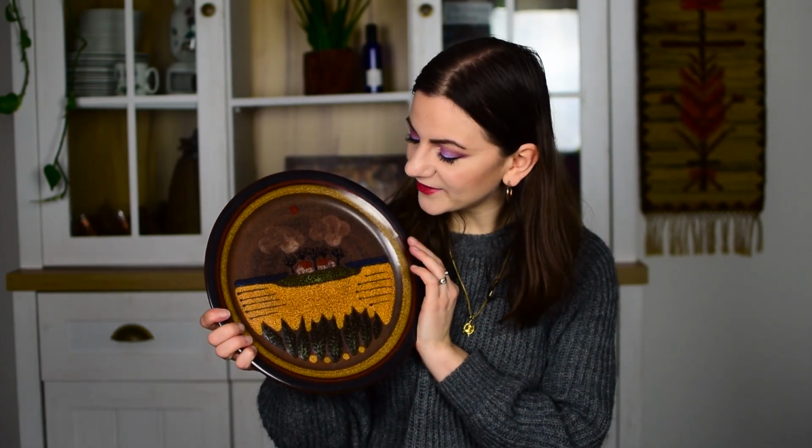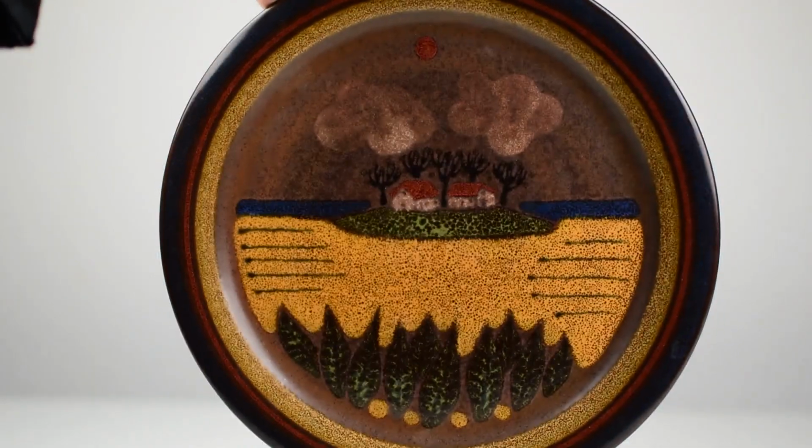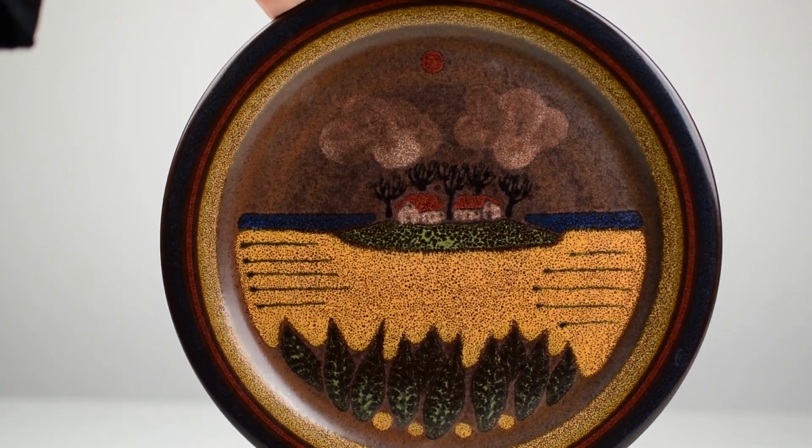And I really like this. It's this kind of farmhouse, the field, and trees, and then the sky, but it's all really muted colors, which I think is really nice. This one was €2.50, which is amazing. I found a lot of wall plates and tiles and that kind of stuff yesterday, so you're gonna see quite a few now and also next week.